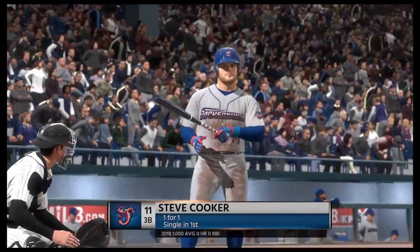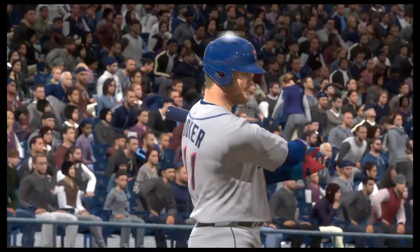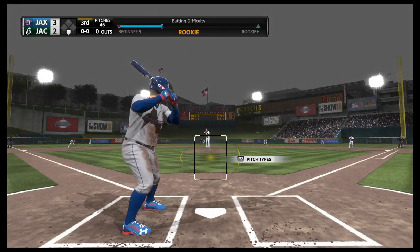Digging in to try it again, Steve Cook. He'll lead things off here in this one-run contest. Steve Cook.